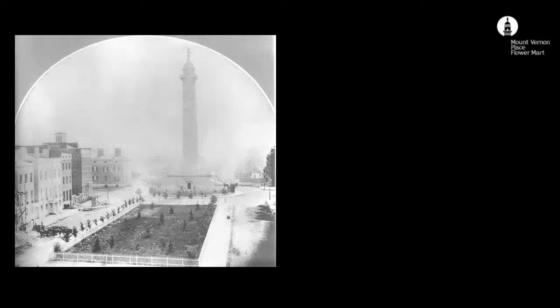There are no images showing people walking that I know of inside the squares. They obviously would perambulate around the exterior, but there were gates, as you'll see in a minute. But there's just not a lot of discussion about how active the use was inside of these squares, or whether you were just supposed to look at them.